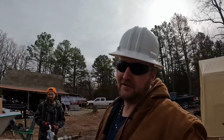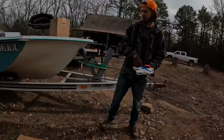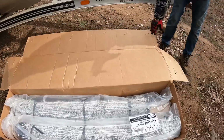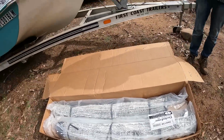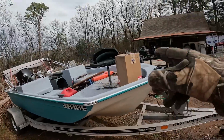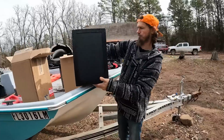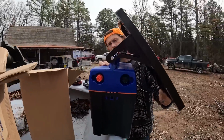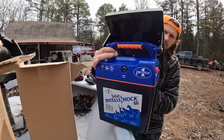All right, guys, let's take a look at this Permire One fencing. What I got was the 200-foot starter kit, which came with, we'll open this up right now. Right here, you got your all-in-one solar panel and battery setup. Got a nice little waterproof box.